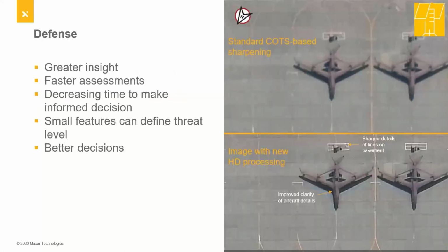And of course, there are defense applications. In the same situation, I wanted to show what COTS tools and sharpening techniques that are pretty well accepted in the industry look like compared to an HD image below. The drones right here, it becomes quite clear, because if you have defense requirements, you have mission critical planning. You need to make quick and decisive decisions on what's happening on the ground. And in the image on the bottom, you can definitely see the sharpening of the paint lines. You can see the drone more clearly. You can see the wings and the shape and structure of it. Small details in a defense situation are very key.